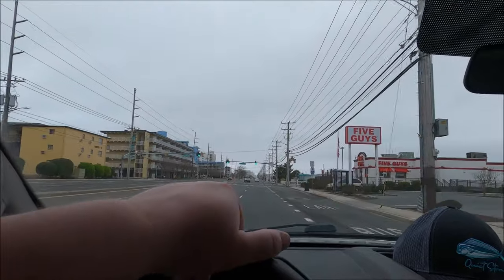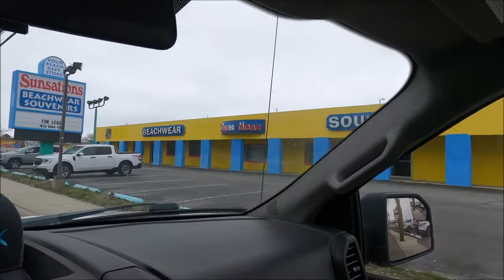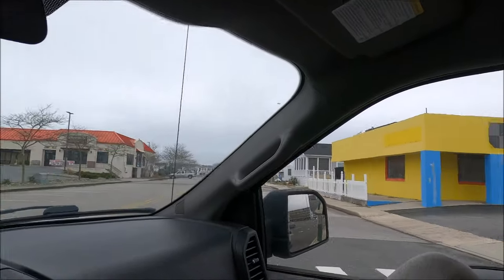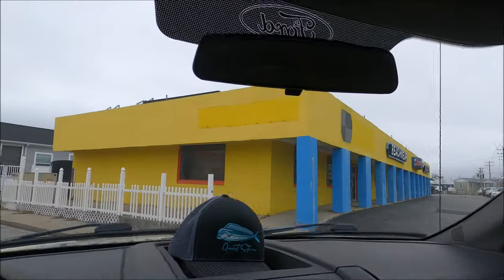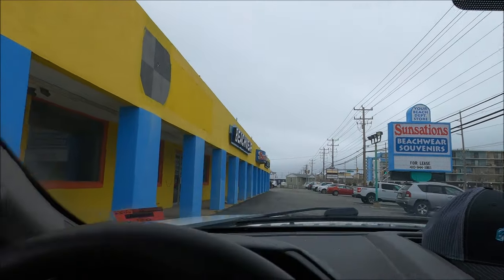So we're going to keep going down. I got a couple more. This Sensations is closed. I don't know what's going on with that one. I don't even know what's really going on with the Sensations. There's been quite a few that have closed. But they're definitely closed up tight. It says it's for lease right there on the sign.